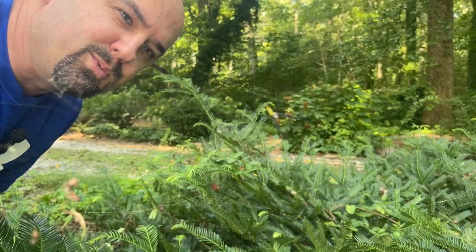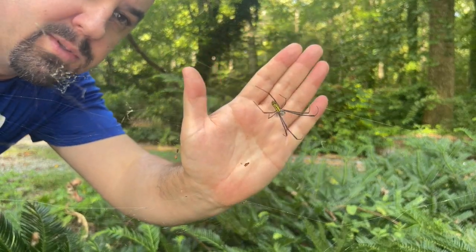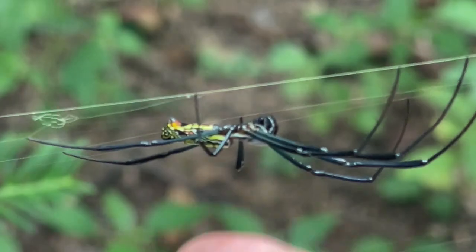We're looking at Joro spiders. Not sure how well you can see her. I'll see if I can get it to focus, and I'll throw up some other clips here. But this is a juvenile female Joro spider.